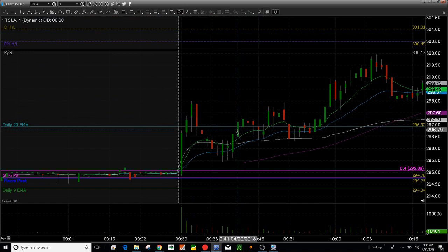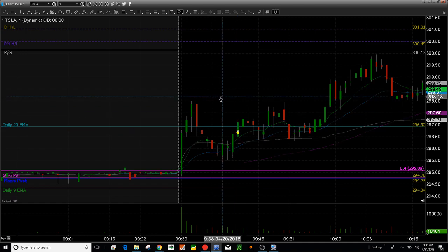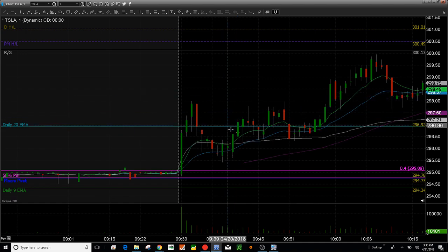6:41, which would have been right here. So as this thing started shooting up, I got long here. Probably got a bad fill. And then it went down. I was losing some money through here, but it was just chopping through here.